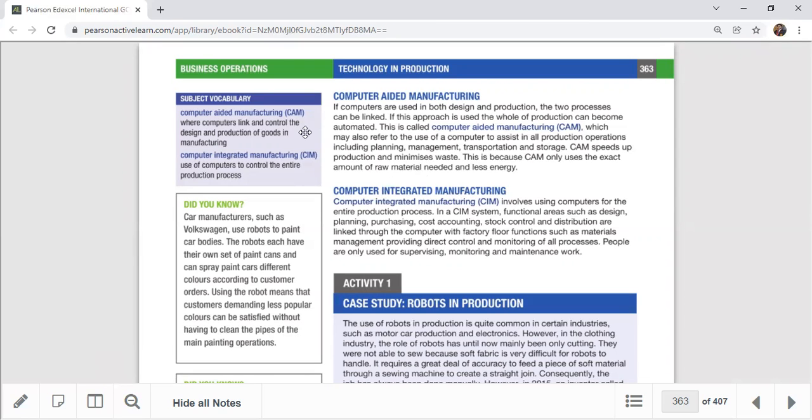So computer manufacturing means you are doing everything. And what work are they doing? Planning, management, transportation, storage, everything, fully automated. Your A to Z manufacturing process you can monitor automatically. Computer manufacturing, everything, both design and production.